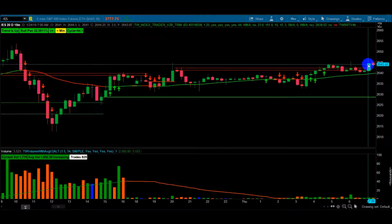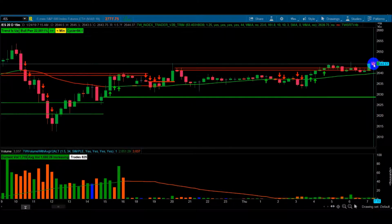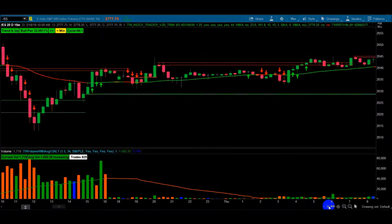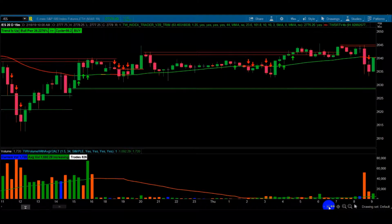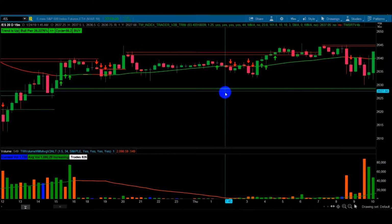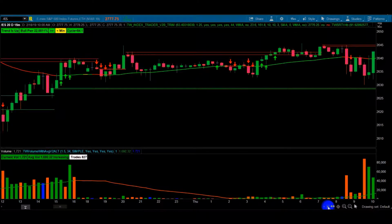Okay, now we have a breakout. Makes another bearish zone right here. Probably not going to go anywhere. And it doesn't. And down it comes again. So we're caught between these two zones. You can see them, one here, one there. It's not a good place to make a trade.